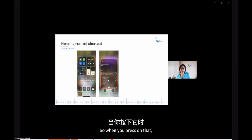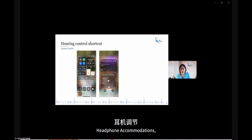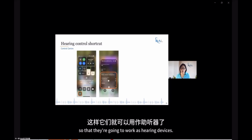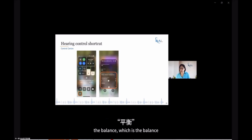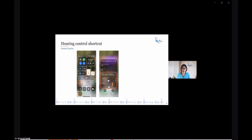So when you press on that, you can see all the AirPods options. Headphone accommodations, you want to make sure transparency is in there so that they're going to work as hearing devices. You can adjust the amplification, so that's like a volume control, and the balance, which is the balance between the left and the right audio channels.